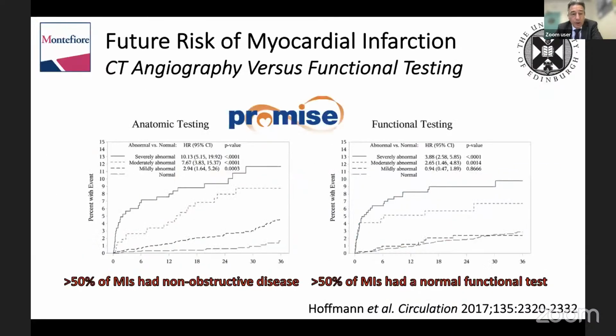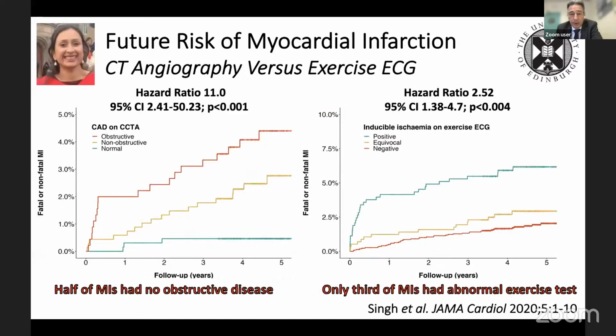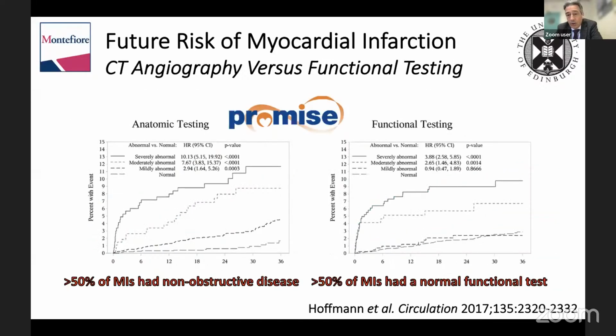PROMISE saw almost identical findings. Of course, in PROMISE, the functional testing was nuclear perfusion predominantly. There were some treadmills, there were some stress echoes, but 70–80% were actually nuclear. But you saw exactly the same pattern. If I flip between the two slides here, you can hardly see a difference in terms of the profile. In PROMISE, they found that over 50% of the MIs had a normal functional test. So really not very sensitive.